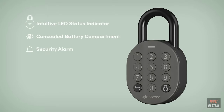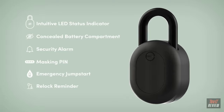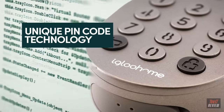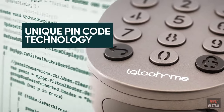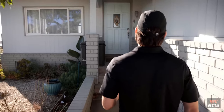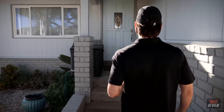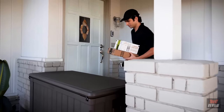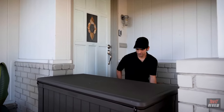The Igloohome Smart Padlock is jam-packed with features. Remote deployability is built around the Igloohome PIN code algorithm. A similar system is used by banks and in RSA tokens, so it's very secure. With our unique remote PIN codes, users simply receive a text, instant message in real time, or an email from the lock owner. No additional app download is needed.